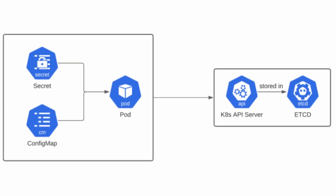If asked that question, I'll say, config maps and secrets are fundamental Kubernetes resources that help in managing application configuration and sensitive data respectively.